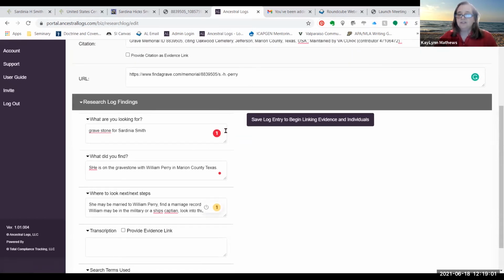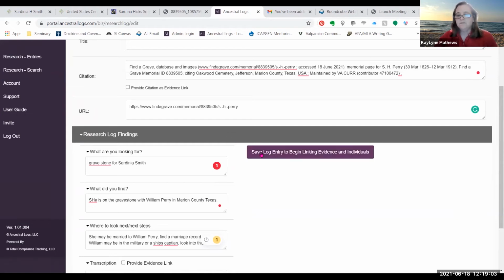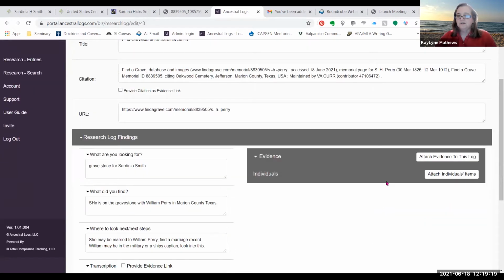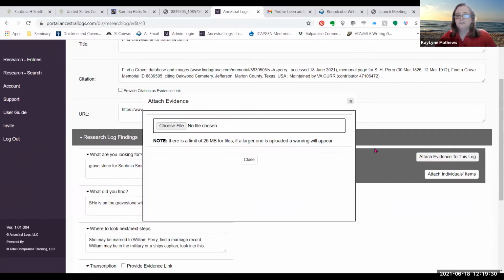So we need to save this. We don't want it to get lost, right? So we're going to save it. And now I want this research to be filed under lots of different places. So obviously, there's lots of people mentioned on this Find a Grave site. So I can upload evidence and attach this to individuals. So let's first do the evidence.